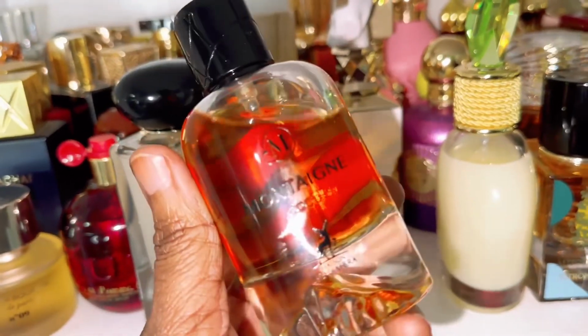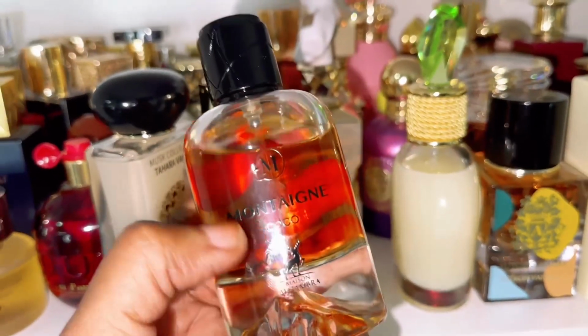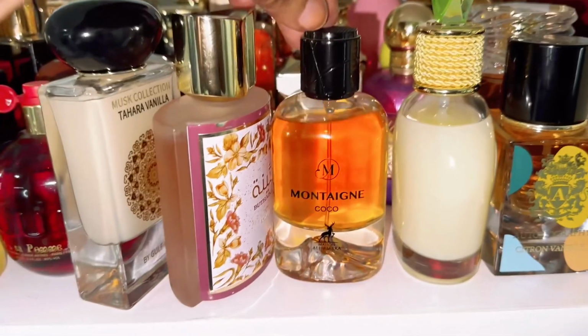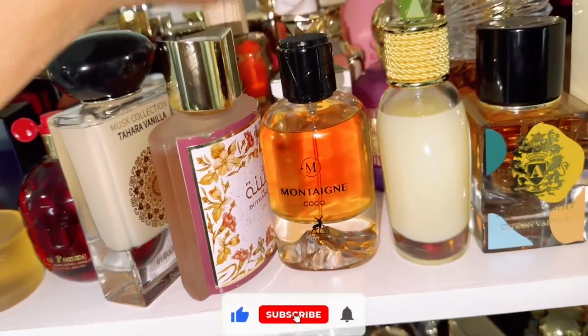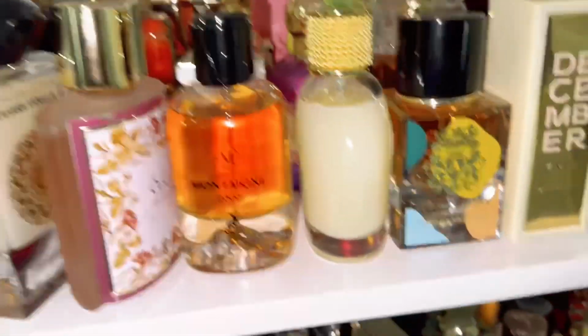I wouldn't possibly layer this one because it's doing the most on its own with that creamy backdrop. You've got to love coconut scented fragrances, of course, working with the vanilla, but it kind of shares a perfect limelight with the coconut when it comes to this one. So Montaigne is going to set you back under $30.